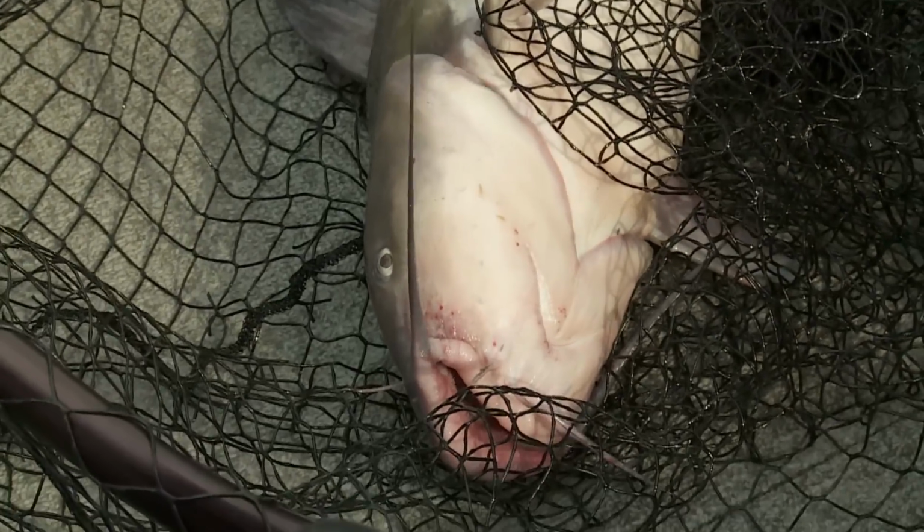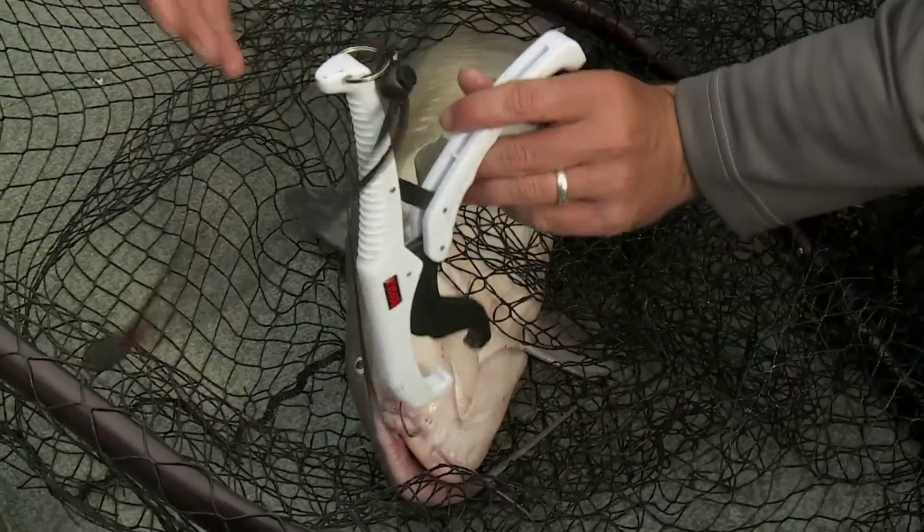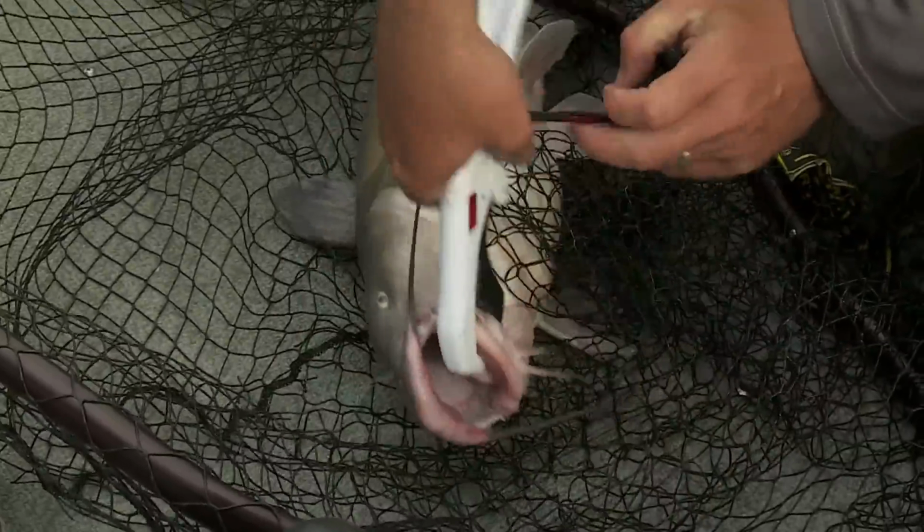On fish to start. This is a really nice tool. If you've handled any channel cats, you know they can really hurt your fingers, and this is a great way to get a hold of them here.